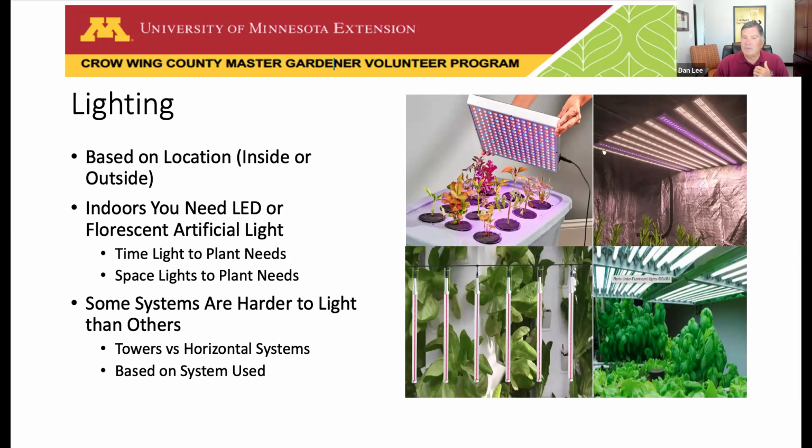The best types of lights that are out there right now are LED or fluorescent artificial lights. You need to pick lights that have the right spectrum for the plants, but there's a wide array of those type of lights that are out there. And then you need to space the lights to the plant needs. It's usually just a few inches above the height of the plant or a few inches away from the plant in order to have the most effect.